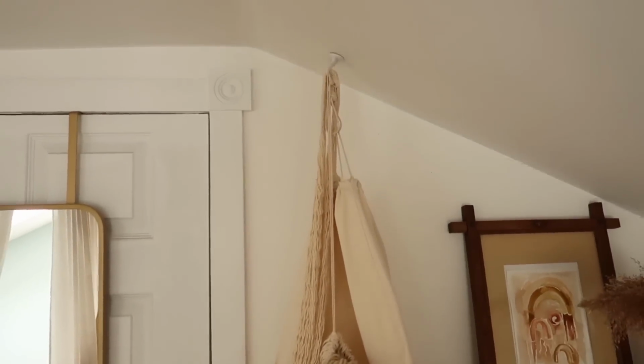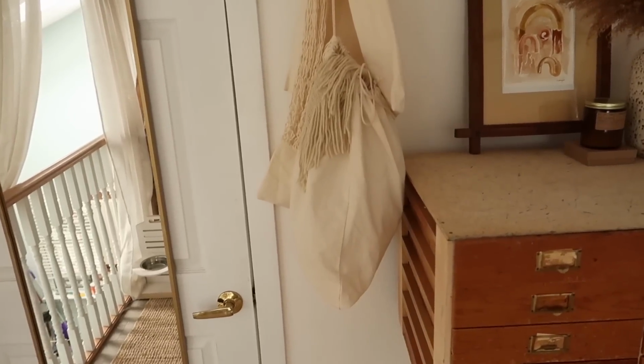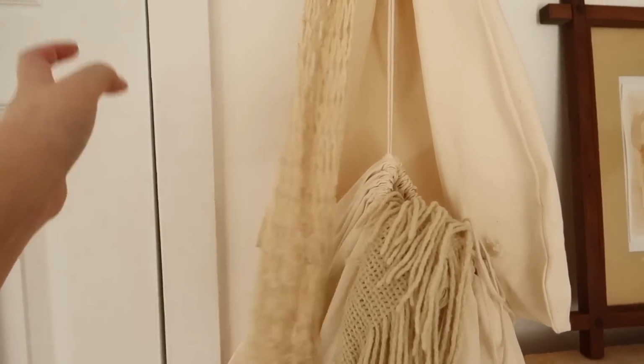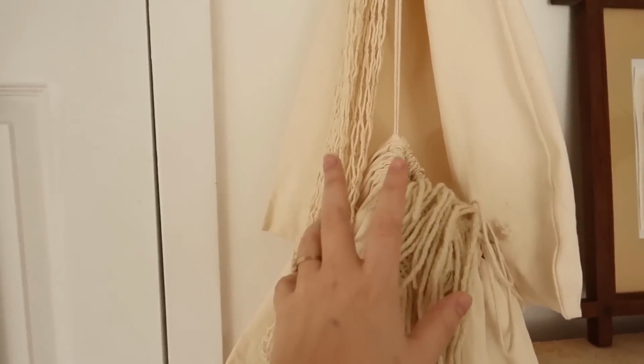Moving on over here, I have a hook that holds my bags. These are the bags that I take when I go thrifting. I have 2 of these little fishnetty bags, and then this is something I just recently thrifted.